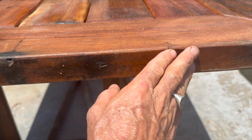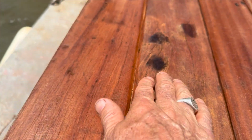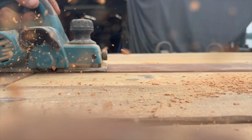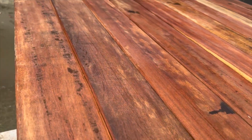So you can see along here, it's got these beautiful little nail holes. These are some of the ones here that I've filled in. It's got this great texture and grain on it. These boards here, I had to plane them down a little bit, so you notice they look a little bit different to these ones. Had a few cracks and stuff in it that I filled in.